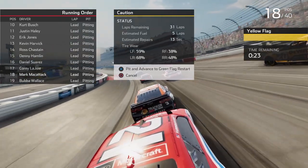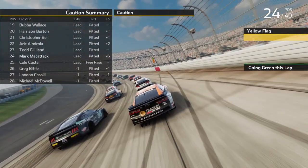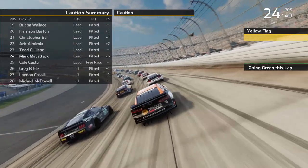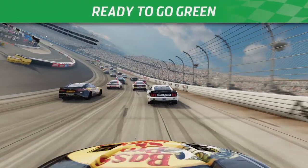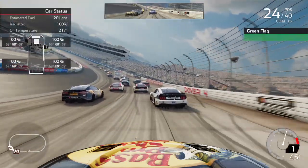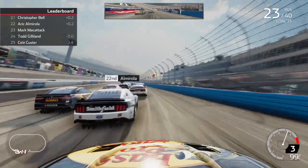Jeez. Wow. Crazy, crazy. Well, at least we're still mid-pack, because a lot of the pack is a lap down. That's good news for us, at least. We're restarting 24th here as we're back on our way.